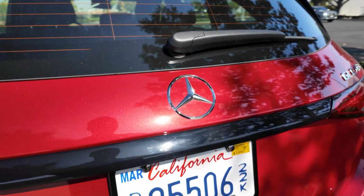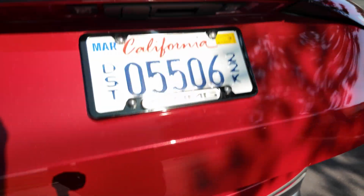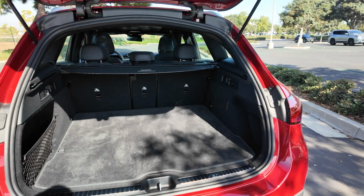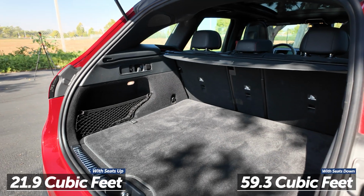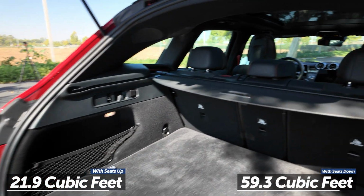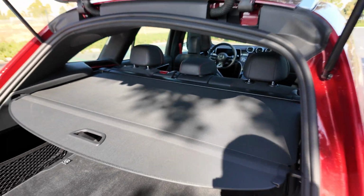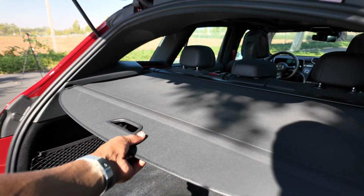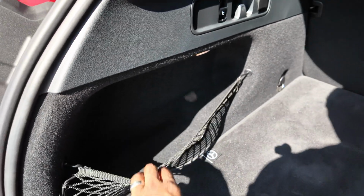Moving on to the cargo area, you can access that by pressing the button right below the Mercedes-Benz TriStar logo, or you can use your key fob. Now behind here, there's 59.3 cubic feet of space. You also get a cargo shade right here, just in case you wanna hide your eggs or milk from the sun. And you also get a net right here for holding smaller items.